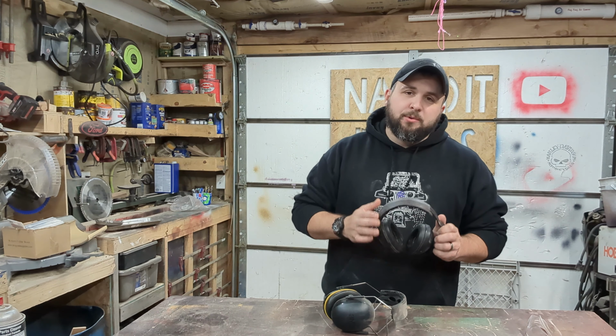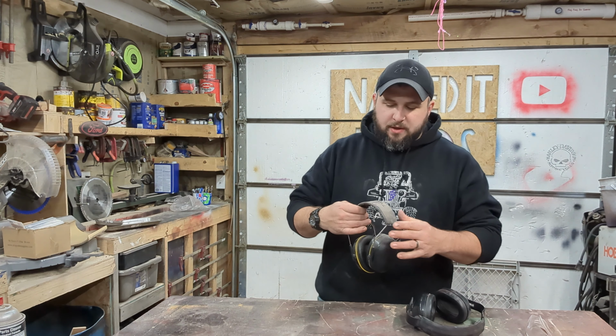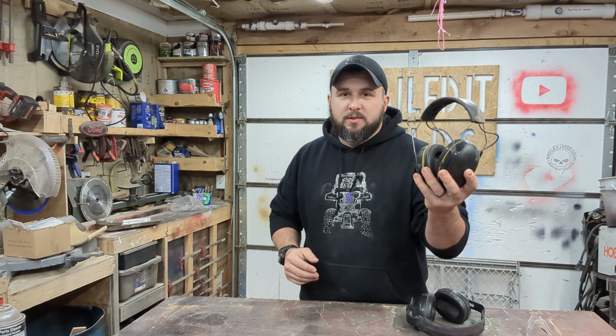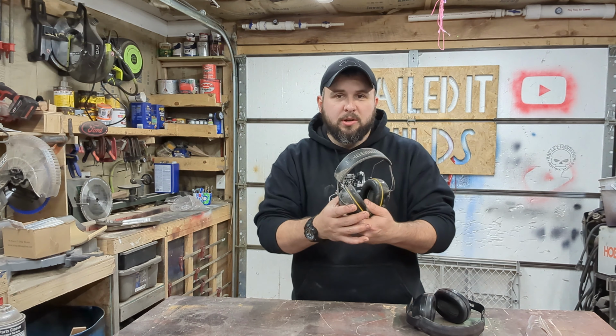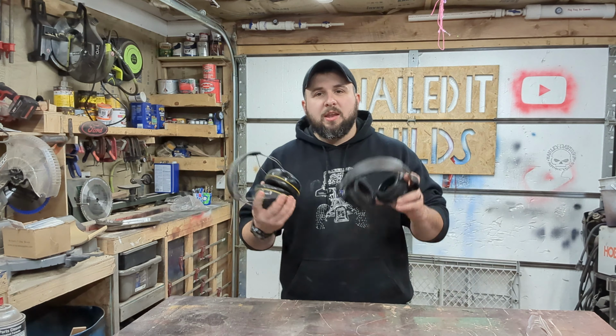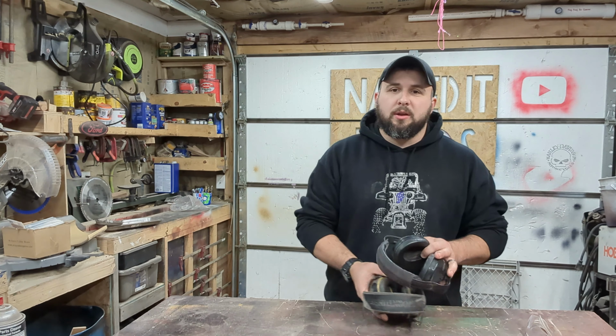But if you like this idea and you want to go a little more expensive, what I have here is some by 3M that are wireless, that I have my phone plugged into, and I can listen to music while I'm working. These are a bit more expensive, but honestly any variety of hearing protection would be great to add in.